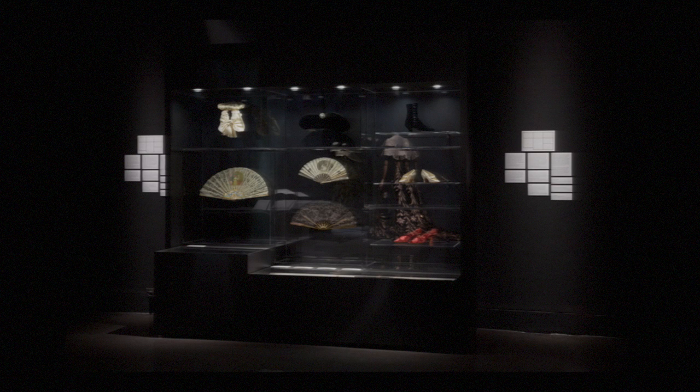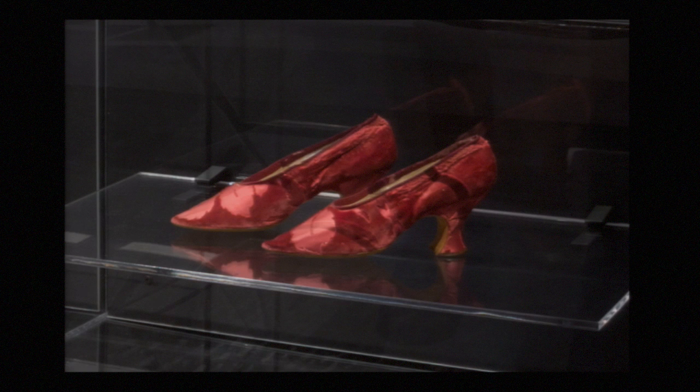And the hat on the upper part, that's one from 1941, made of things like cellophane. So it was cheaply made during the Nazi occupation of Paris. Yes. And then, of course, the red shoes.